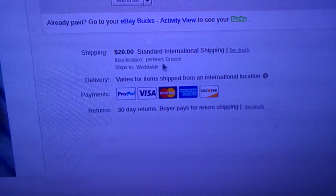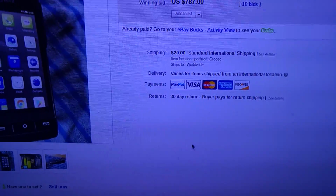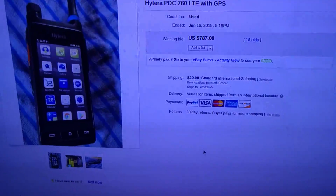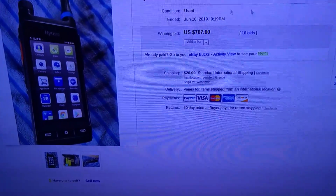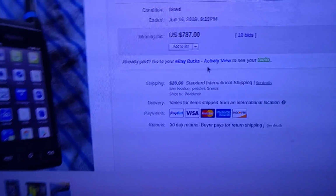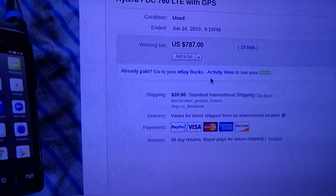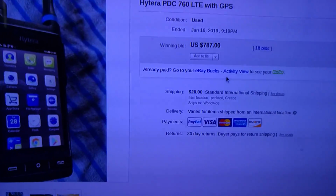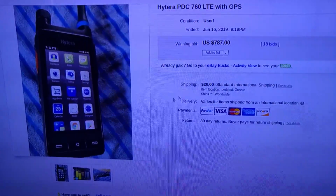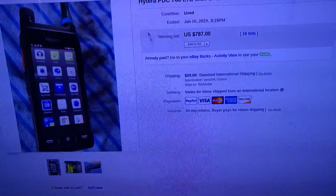The person is from Greece, which is in the European Union. Still, this is nothing to be worried about. And I placed my bid, I went to sleep, and the other day I woke up and I won. I won this auction, and I was really, really happy that I'm going to have a nice radio with a phone by Hytera.